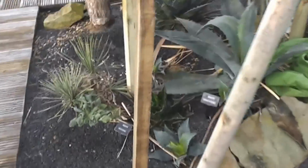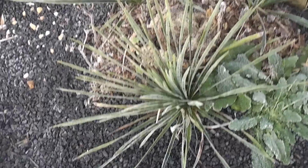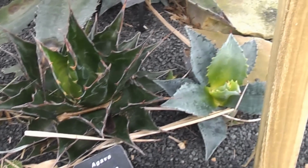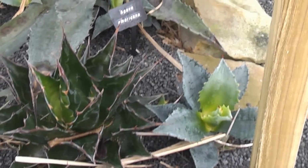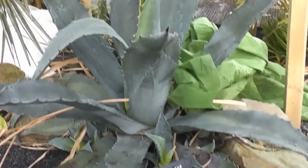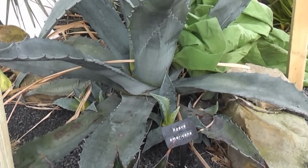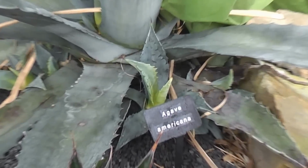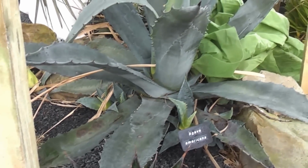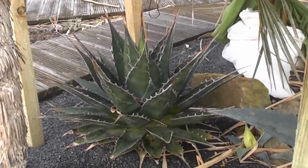Then we'll go around to the arid bed. It's got the yuccas, we've got the agaves, that's Montana there. Then we've got an Americana pup. That's a bigger Agave americana. It's quite a nice form, that one. It's quite blue. A bit more like Franzoniae. Lots and lots of pups around that one. Got cacti in there too. Got a larger montana there.